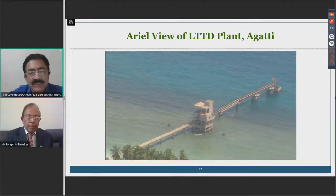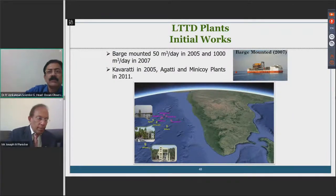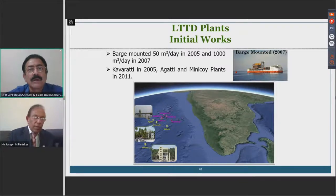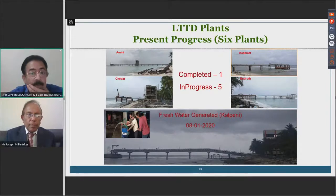So I want to emphasize here how, when you work on ocean energy, you may come across different aspects. This is the initial work. We can also do barge-mounted plants. We did some work off Chennai also, but it's not economical, mainly because of transporting the fresh water from there. Of these 6 plants, one has been completed now, and 5 more are in progress. Again, there is a window during monsoon when we cannot work, but we are able to complete the work in time.